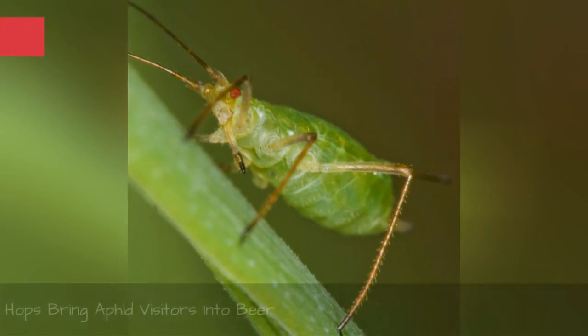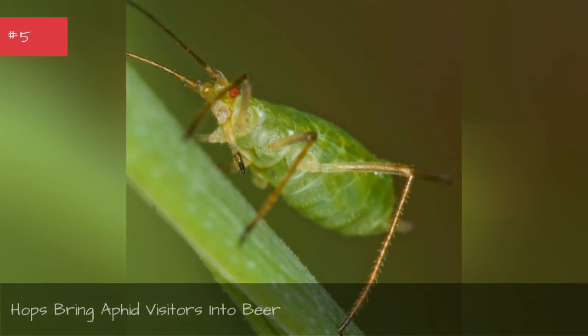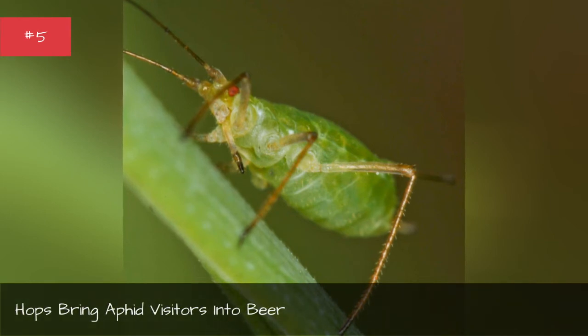Hops bring aphid visitors into beer. Here's a reality long known to brewers but perhaps less obvious to novice beer drinkers: the presence of tiny sap-sucking bugs called aphids in the hops used to brew the beer we drink.